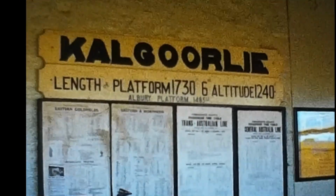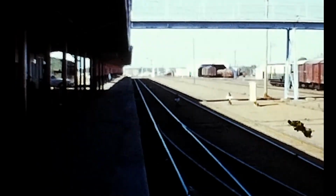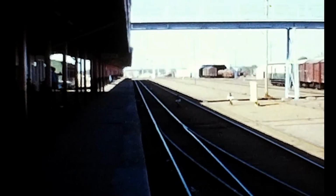At Kalgoorlie we board our seventh train, the narrow gauge Westland, for the run into Perth, before we board our eighth train, a Perth suburban service, for the run home.